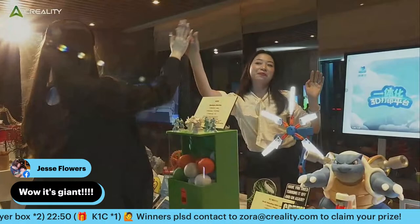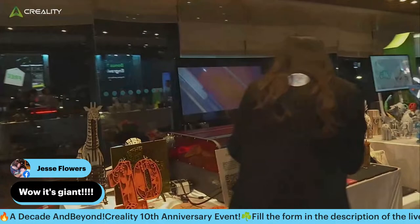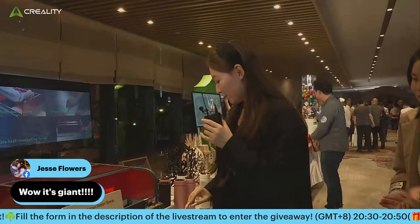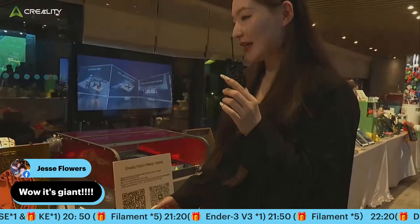So I invited lots of friends together. And this one is the laser engraver's models here. And this one is the laser engraver. Oh, this one is the 60 watt. Okay. Welcome to Falcon A1 Pro. It's brand new. We already have the 40 watts and the 20 watts for the Falcon A1 Pro. And now we have 60 watts, oh my god. And Sherry and Joy will introduce more details about the Falcon A1 Pro.